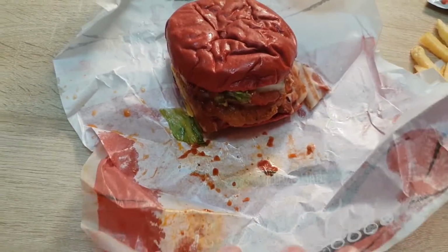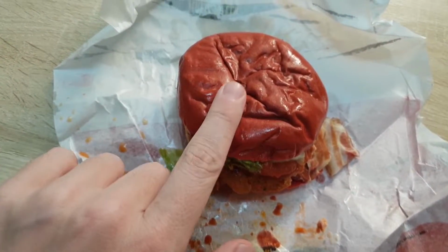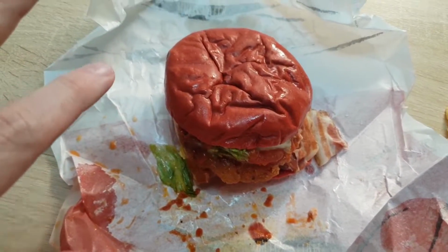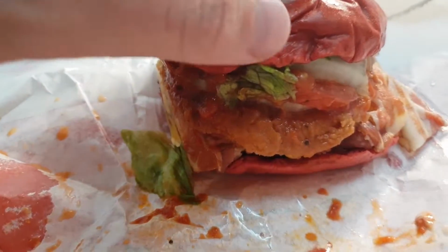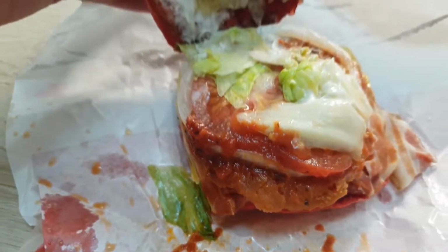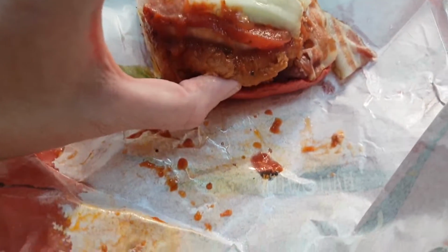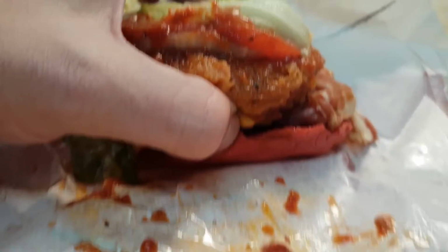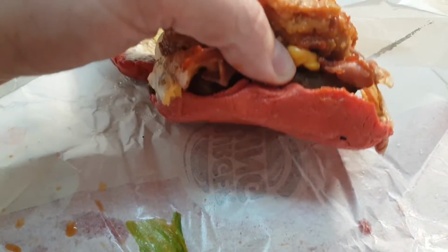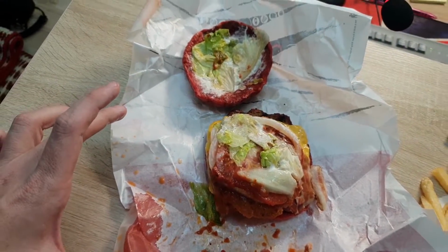All right, so as we can see, it's very unique as it does have a red bun. That's interesting. So it's a little messy. Usually Burger King in South Korea is pretty nice, but it's definitely a huge burger. So it looks like we've got different condiments and vegetables. We have a chicken patty, and it looks like some bacon and a beef patty, maybe a Whopper patty. We've got some cheese. Basically, we have a huge burger here.